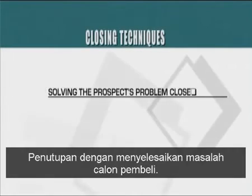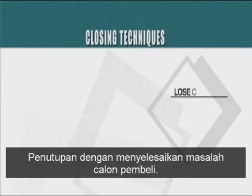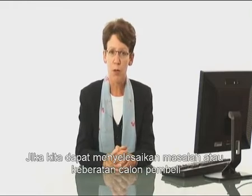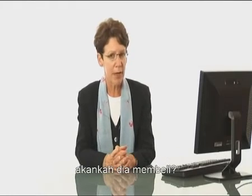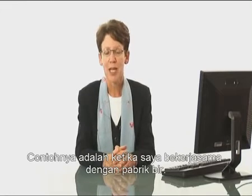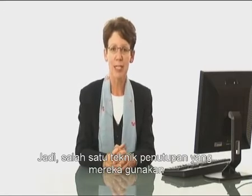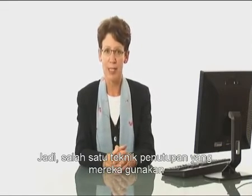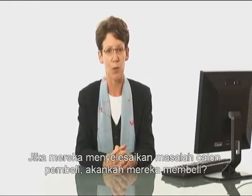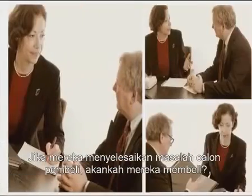Solving the prospect's problem close. If we could solve the prospect's problem or objection, would he buy? An example of this was when I worked with a brewery, and they found that the same objection came up time after time. So one of the closing techniques that they used was this particular one. If they could solve the prospect's problem, would he buy?